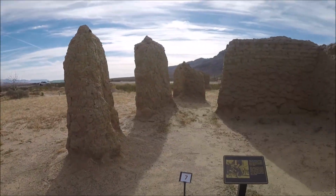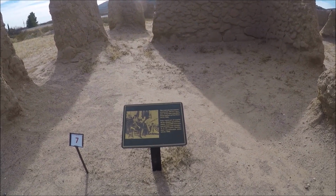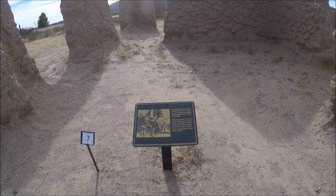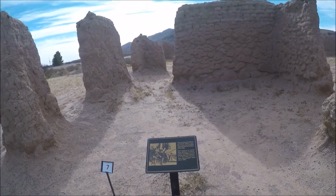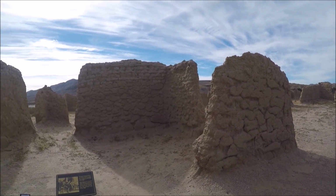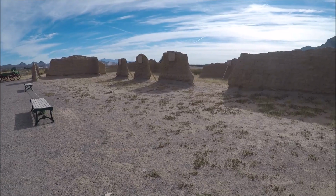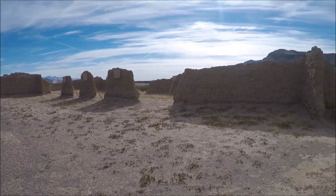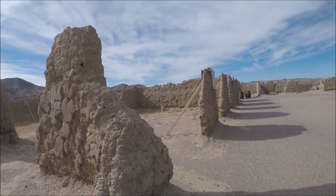But anyway, this room right here was non-commissioned officer quarters. It may have resembled these quarters at Fort Stanton in 1888, but I just like the designs in the walls where they make the stuff out of mud. Pretty cool.